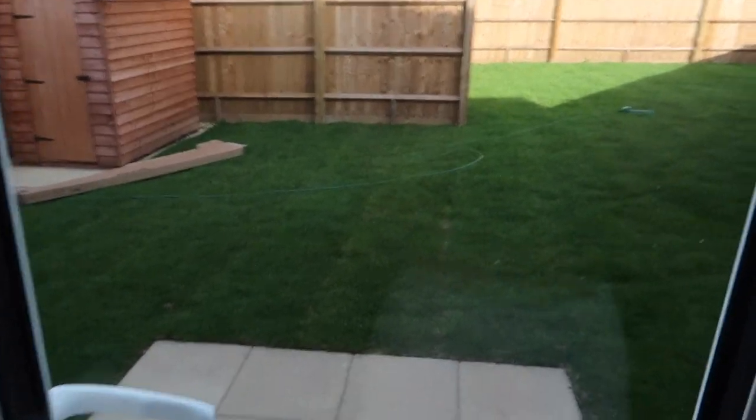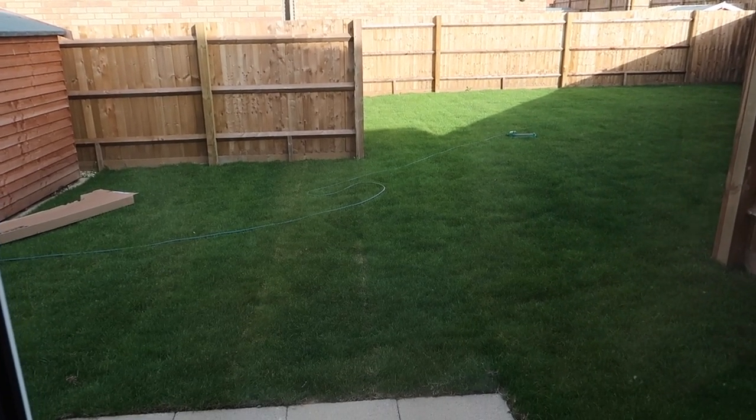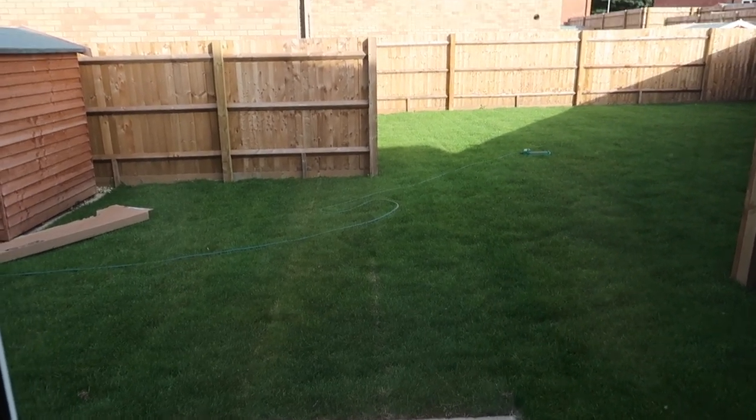So far we need to watch today how the sun moves in the garden to decide where we want to put things. So at the moment it's in this corner, so we'll see how it moves. I've woken up. I actually slept quite well last night on the airbed. Wasn't as bad as the night before.